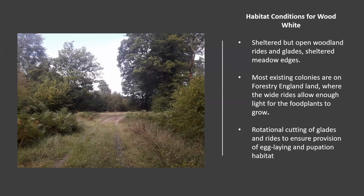The reason the wood white declined was change in land use and poor management, and that had a massive impact on it in the 70s. The actual management of the habitat is really crucial to the survival of the wood white. It requires some very specific conditions and specific food plants. It loves large, wide, sheltered, open woodland rides, with a little bit of shade on the edges, and it needs its food plant. Its food plants are some of the ones we'll talk about in a minute.